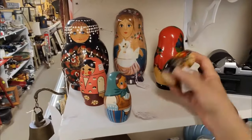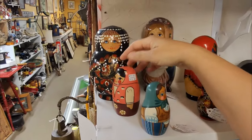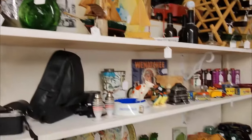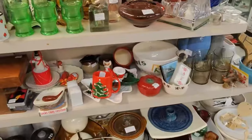Here's the Russian nesting dolls, the Matryoshka dolls. And they ranged from like 20, I didn't check the older ones, the bigger ones, but they started right around $20, which I thought was a fair deal.